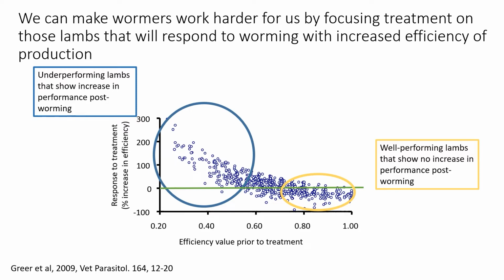Once they get treated, not many of them are above that green line, suggesting that they don't have an increase in performance post-worming. If we look at the dots circled in blue, you can see that these animals were performing very poorly, and post-wormer, they've had significant increases in productivity. It's those animals that we think we should be targeting with our wormers, because we're going to see a benefit to the animals and to us from those treatments. And we don't see any benefits from treating the animals circled in yellow.